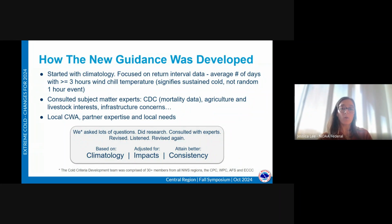And again, the goal of this new guidance was to develop something that was based on climatology and adjusted for impacts in order to attain better consistency with our headline issuance and criteria across the National Weather Service.